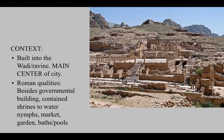So once again, symbols of Roman prosperity, as well as the prosperity of the Nabateans. Remember, they were incense traders, so they were quite wealthy.